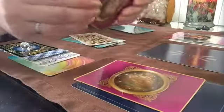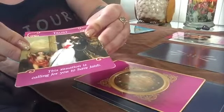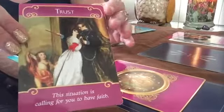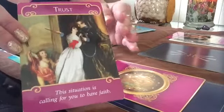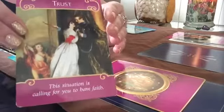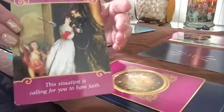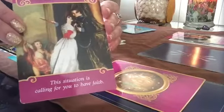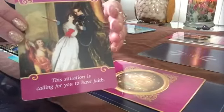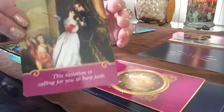I'm curious. Okay, you guys got trust. It says, this situation is calling for you to have faith. Okay, so maybe you haven't reached that 10 yet because you're having some worries. You're not sure if this is the right thing. But this card is coming up. They're telling you to release that worry and trust that the pathway that you're on now is leading you in the right direction. Everything is as it needs to be.